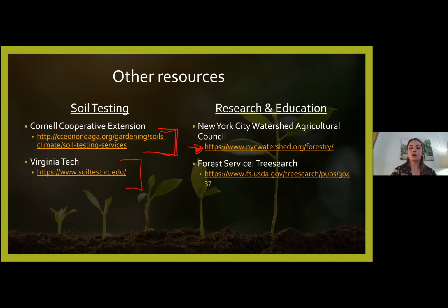Also, I want to show this publication. This publication is just about forest soils and why they need protecting. But also Tree Search from the Forest Service is just a great search engine that has any scientific articles or publications that have been done through the Forest Service. So anything your mind can think of, you can plop in there and see if there's any research been done on it. So those are some really great resources for you guys.